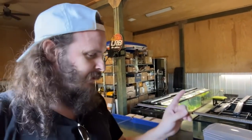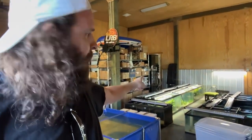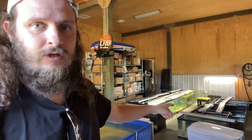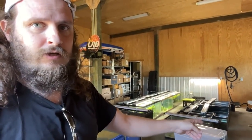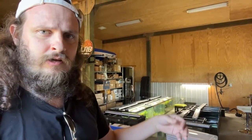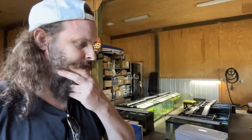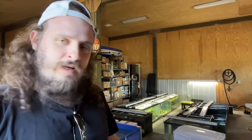With the bigger fish, say the bigger rainbows and the barbs, I'm gonna want to put those in the more mature tanks over the newer tanks. The newer tanks, the smaller tetras and stuff like cherry barbs would have a lot easier time with than those older fish. So that's how it's gonna go down, and I will keep you guys updated.